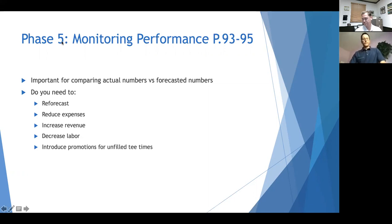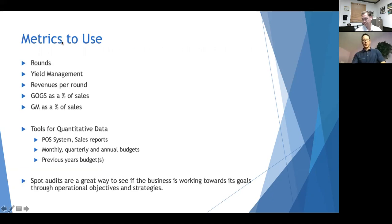So do you need to reforecast? Do you need to reduce your expenses? Do you need to increase revenue? Do you need to decrease labor or introduce promotions for unfilled tee times? Do you have a twilight time at your course that fills up? How are you going to make that money? Look at those areas of opportunity.